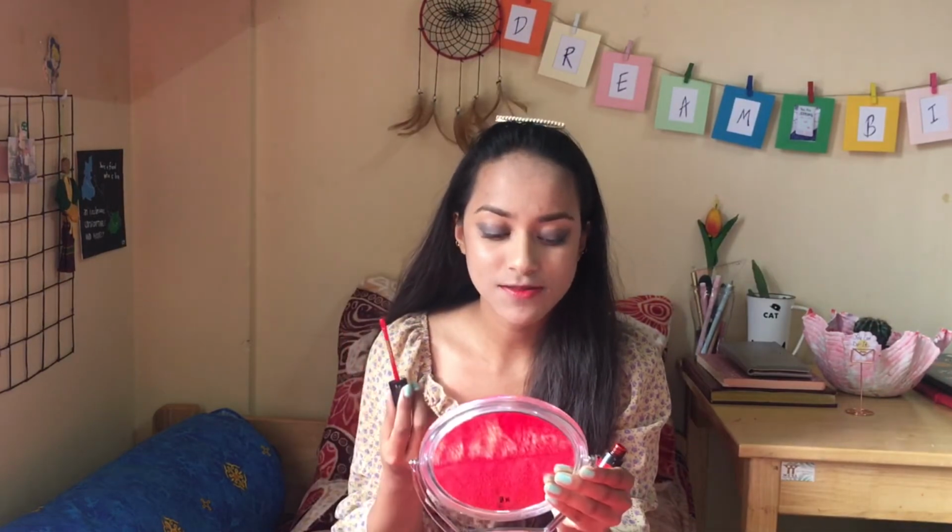So the last one left is the lipstick. I am using Zendori's Charming Lip, which is a liquid form, and it is really nice.